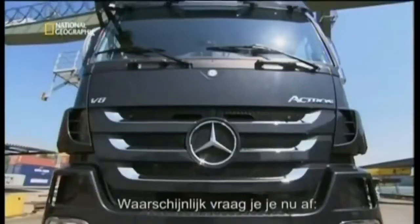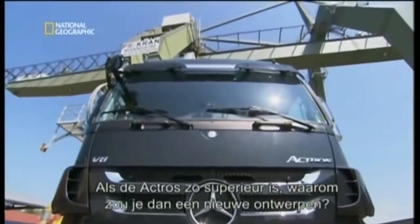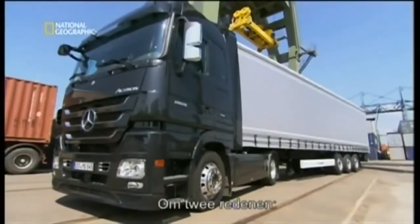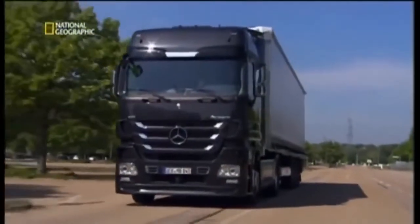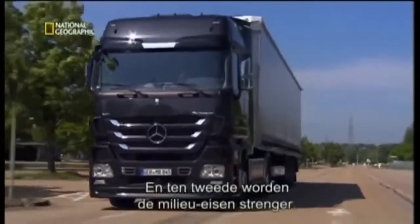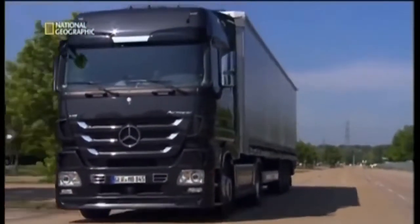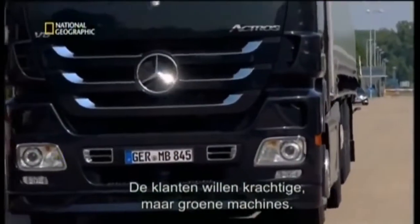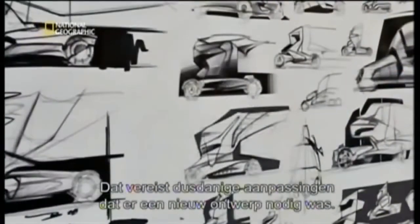By now, you're probably wondering, if the Actros is such a superior product, why redesign it? 2 reasons. First, we have a product that's been on the market for 16 years and therefore stands at the end of its life cycle. The other reason, tighter emission standards for Europe. Trucks no longer sell just on pulling power. Customers want mean, lean, and green. That requires such immense changes. We decided to develop a completely new generation vehicle.